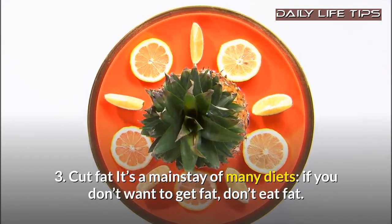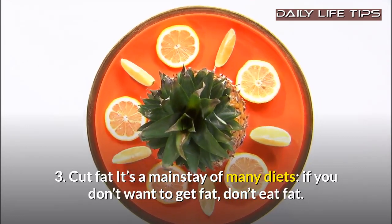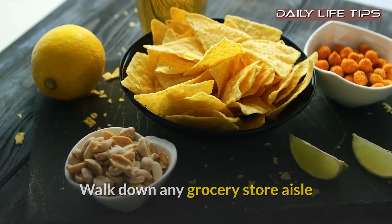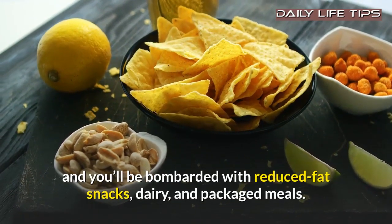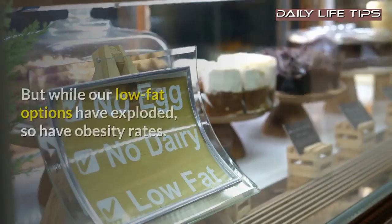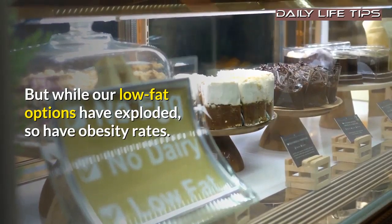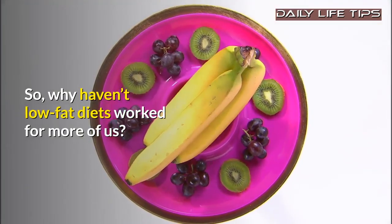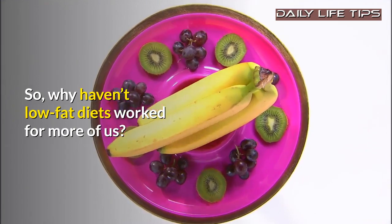3. Cut fat. It's a mainstay of many diets. If you don't want to get fat, don't eat fat. Walk down any grocery store aisle and you'll be bombarded with reduced fat snacks, dairy, and packaged meals. But while our low-fat options have exploded, so have obesity rates. So, why haven't low-fat diets worked for more of us?